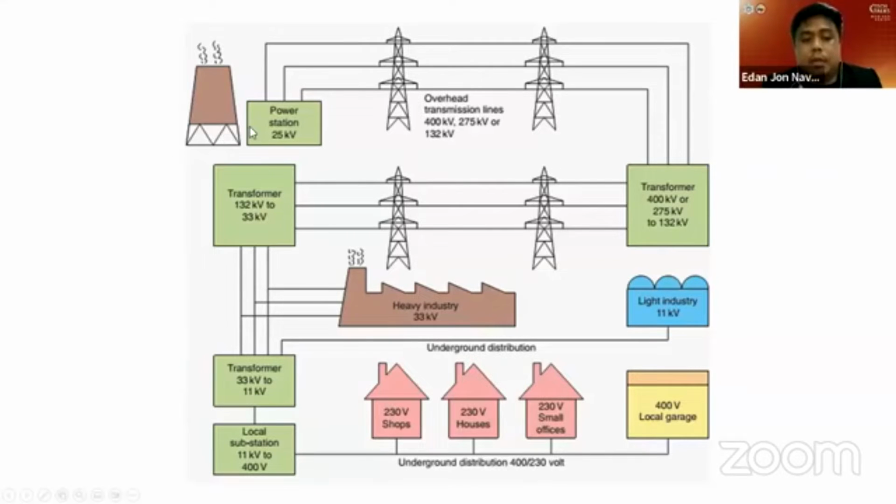Ito pa ang mas detalyado. For example, galing dito sa power station, 25 kilovolts. Tapos, i-step up siya. Lagi siyang 400 kilovolts or 275 or 132 kilovolts. Depende sa kailangan. Tapos, pagdating dito, parehas pa rin siya. Tapos, i-step down ulit siya pagdating dito, 132 kV na lang to 33 kV. Pwede na siya sa mga heavy industry, sa mga manufacturing, pwede na siya gamitin. Tapos pagpapunta na sa mga bahay natin, yung 33 kV or 11 kV, i-step down pa siya to 230 volts.